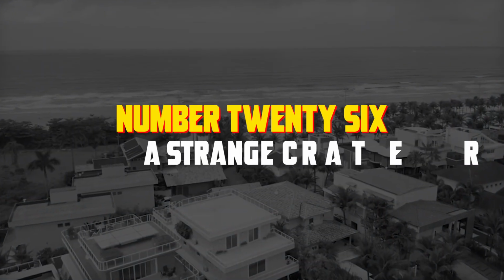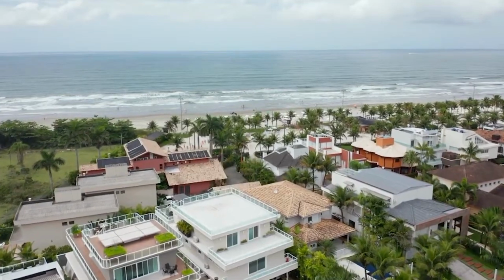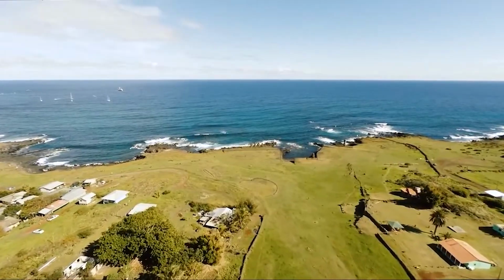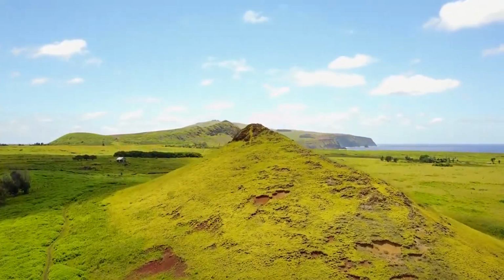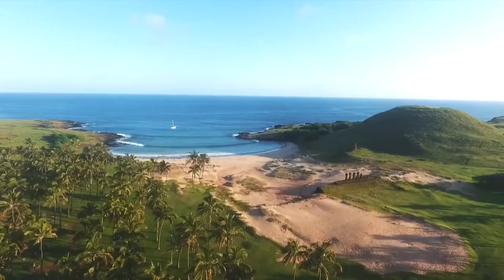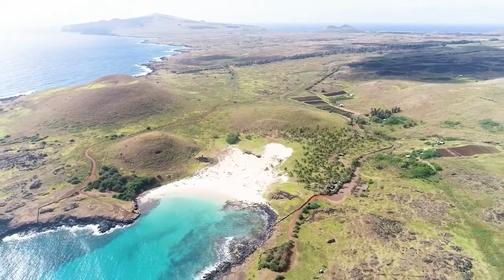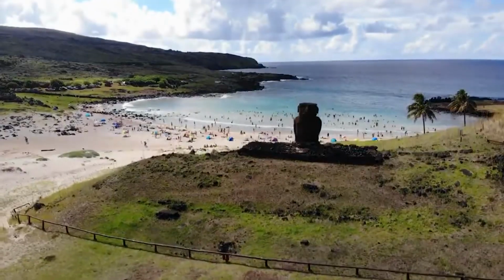Number 26. A strange crater. This island is full of natural history. Who would have expected explorers would come across a massive crater in the middle of the island? This could have either been the reason for the extinction or an event that shaped the future of this civilization. Perhaps it was the crater that compelled them to build these structures aligned so perfectly with the cosmos.